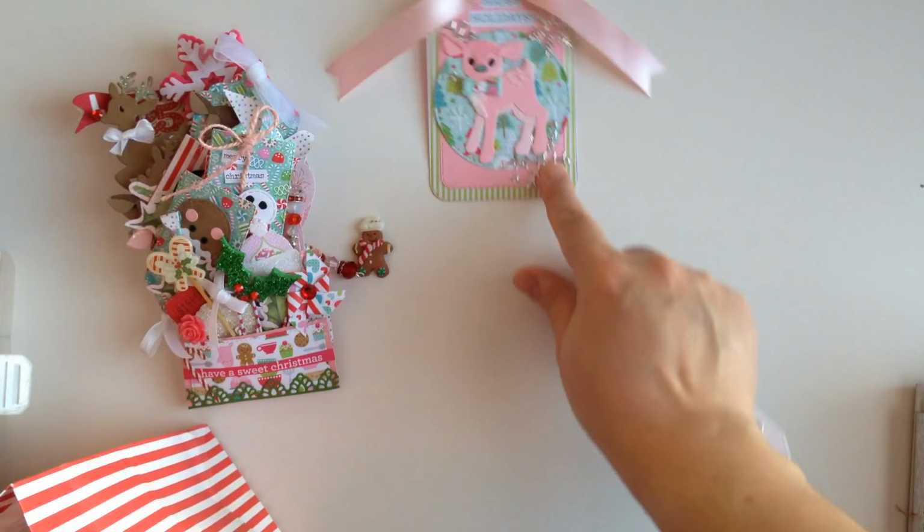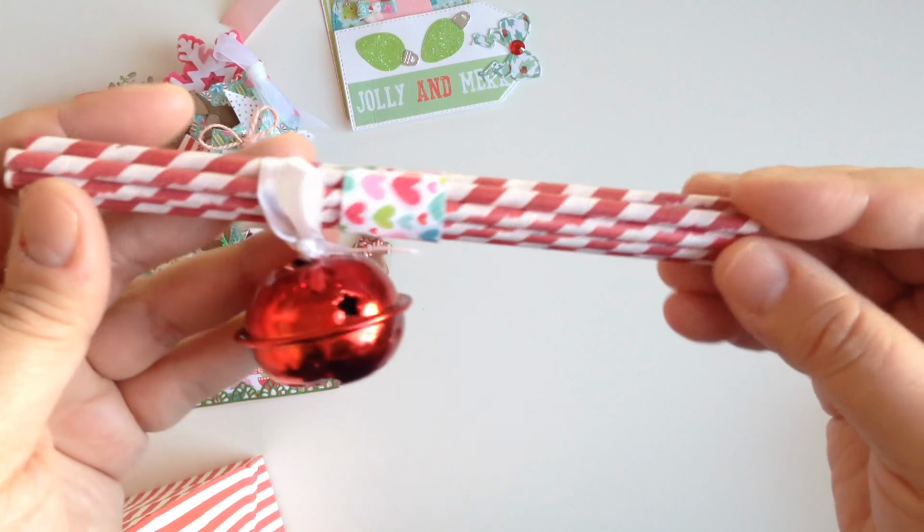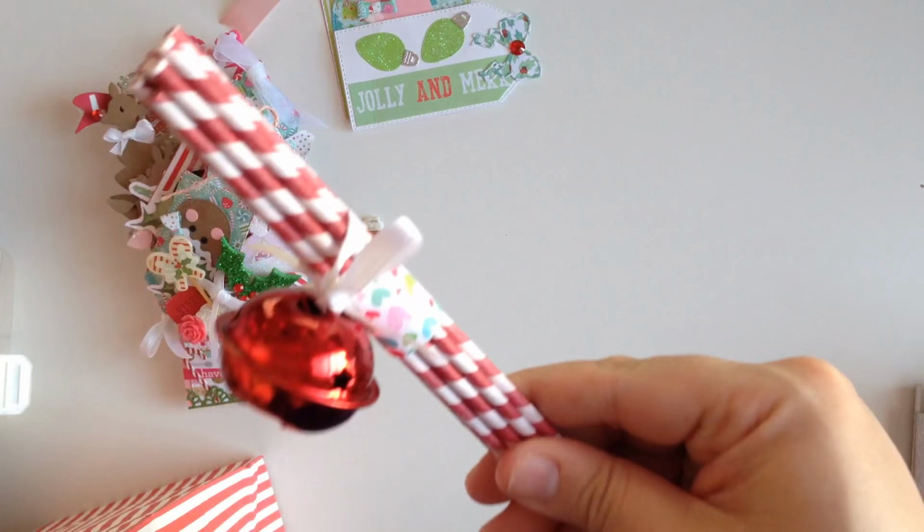I want to put that in my December daily. And this one as well. Isn't that the cutest? I love her tags. And then she sent me some of these cute little sticks with a bell. I love these, like the candy cane. So cute. And I think these fell off the little loaded bag.